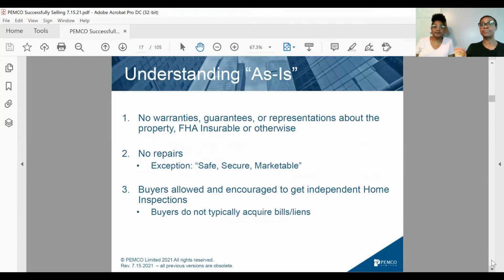So yes, as is means that you understand that the seller will not be doing repairs. Just to be clear, they know the condition of the home. They've actually had an inspection. They've had an appraisal conducted, and we, as the local listing brokers, go and inspect it all the time. So they're very clear as to what the condition of the home is, and so they're not doing repairs.